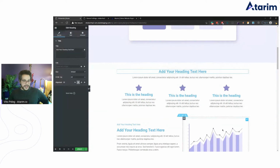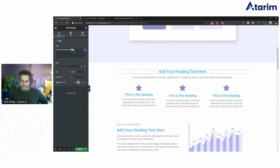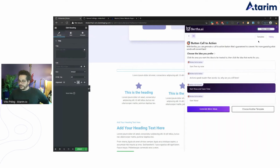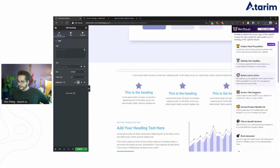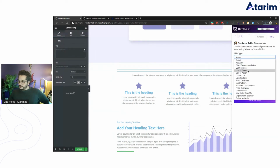So here we have this benefit section. Let's see what we're going to use here for the benefit section. First of all, we need a title for this section. So I'm going to go and choose another template, and we need a section title generator. So we're going to choose from here. This is going to be like, let's see what we're going to use here. We're going to use our features.